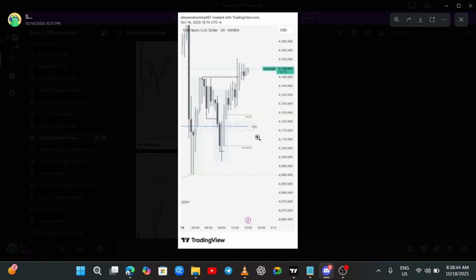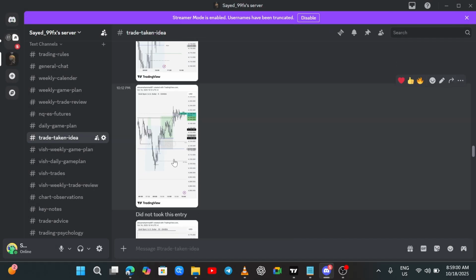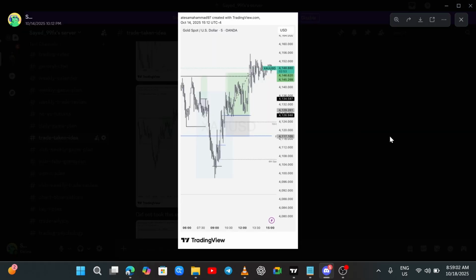Okay, 30 minute I will show you. This is the 30-minute candle close here. This is the 10 a.m. open. So the model was there. The down close candle is supporting the price. So I framed this trade here, but I didn't take this trade. And this trade is a win. See, this one is to 288.